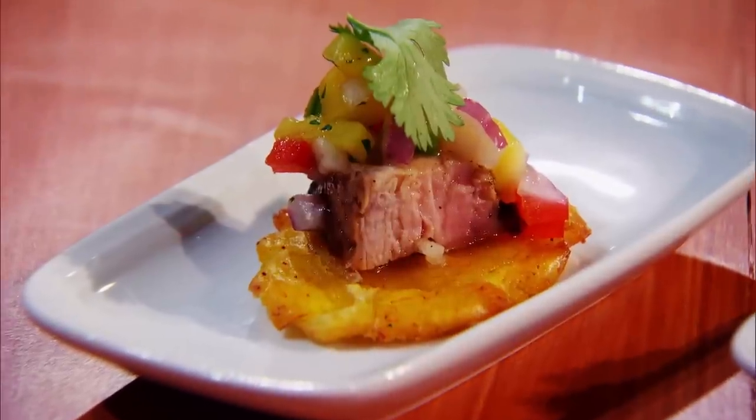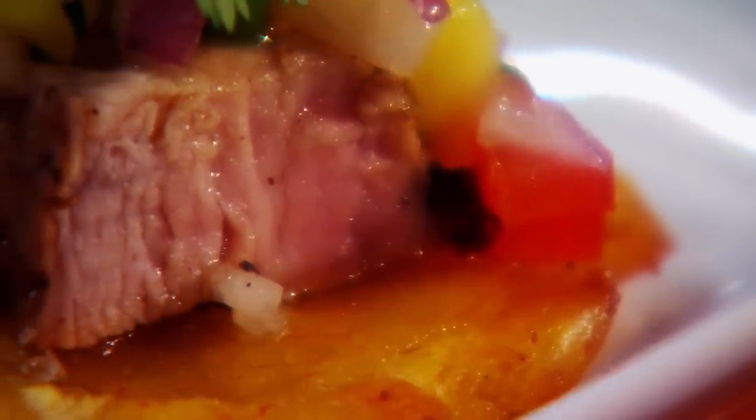Chef Emily, you didn't cook the pork correctly. You put it in a pan that was a low temperature, you put it in the oven, you pulled it out too soon, and you sliced it too soon. Well, what that means is it wasn't cooked correctly.